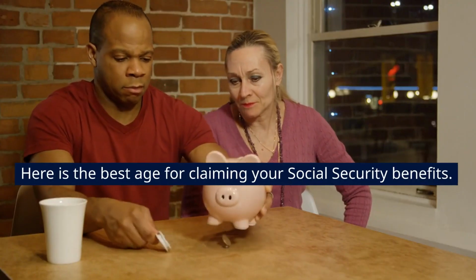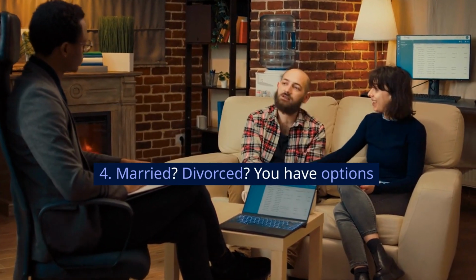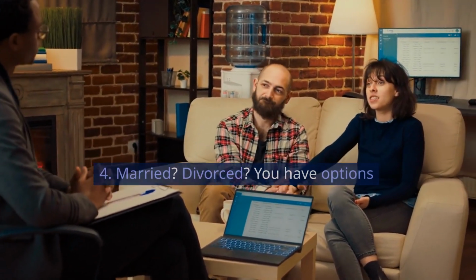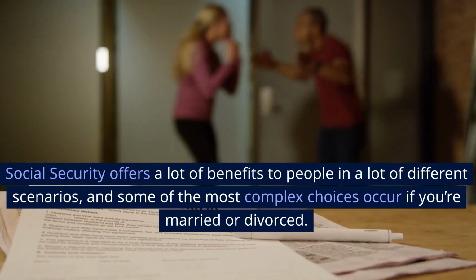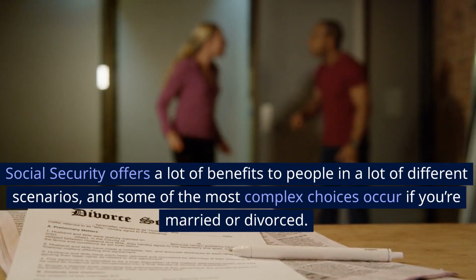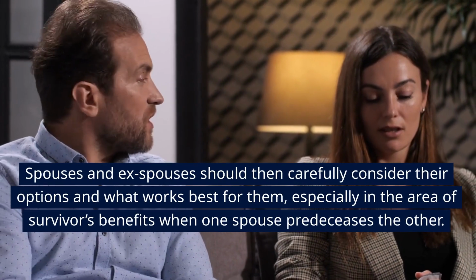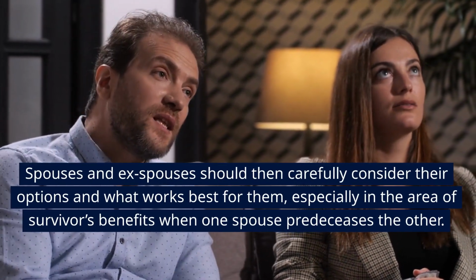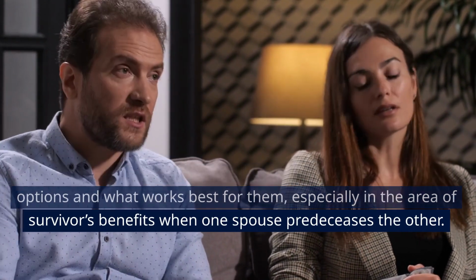Here is the best age for claiming your Social Security benefits. 4. Married? Divorced? You have options. Social Security offers a lot of benefits to people in a lot of different scenarios, and some of the most complex choices occur if you're married or divorced. Spouses and ex-spouses should then carefully consider their options and what works best for them, especially in the area of survivor's benefits when one spouse predeceases the other.